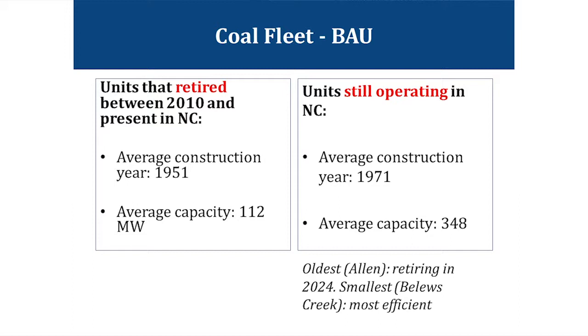A couple reasons why. Coal fleet: what we've seen so far are the older, smaller units retiring. And right now, we've got some bigger ones that are a little younger that are going to maintain through the 2020s. But then, as we all know, time marches on and we all get older. And as those plants get older, and if there is increasing pressure from lower renewables costs and lower natural gas costs and/or a carbon regime, you see more of these forced out.